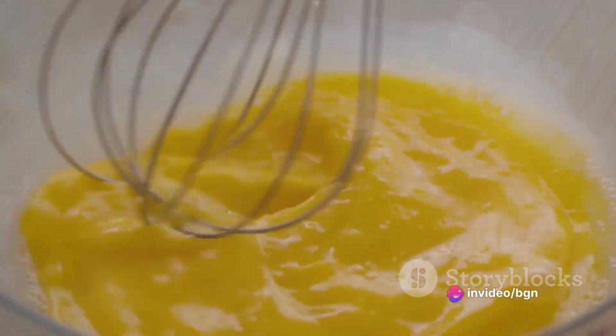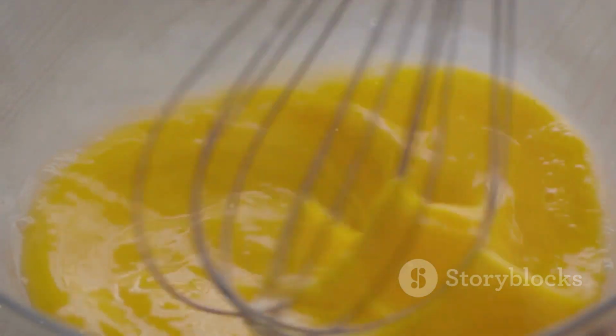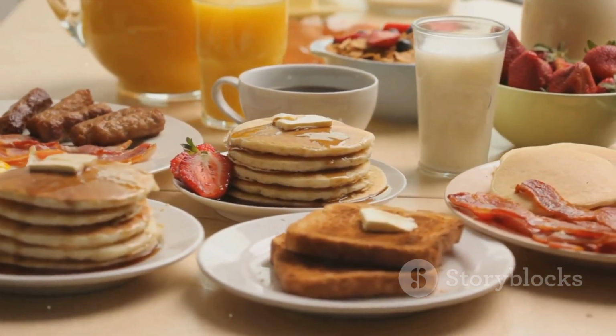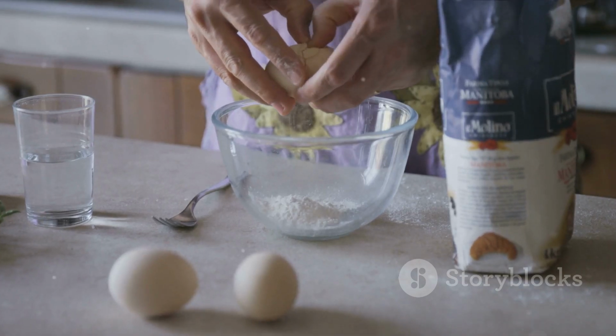layer by layer on a hot griddle, rolled into a giant cylinder, and then sliced into delectable rounds. That's the magic of the giant rolled omelette, a Korean street food marvel that proves sometimes bigger really is better. Now, isn't that a dish worth waking up for?